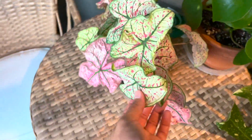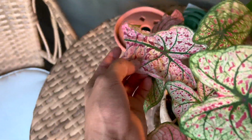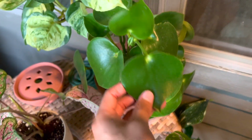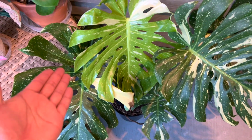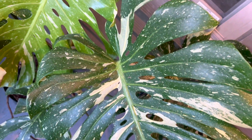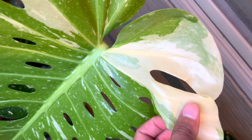And this beautiful calendarium that I'm madly in love with. I got it at Lowe's. I know they die off in the fall, but they come back every year, like little bulbs. Raindrop peperomia. My Thai constellation, we just put out this new leaf. So beautiful. Developing these insane roots. But look at that beautiful leaf. So pretty.